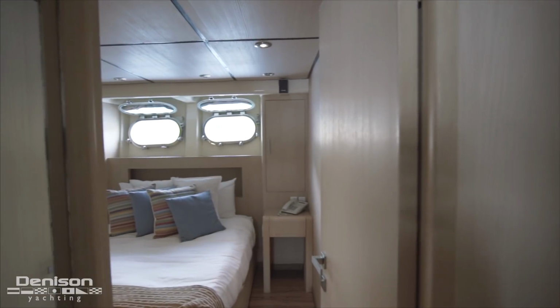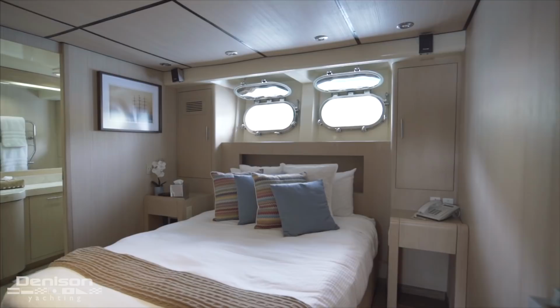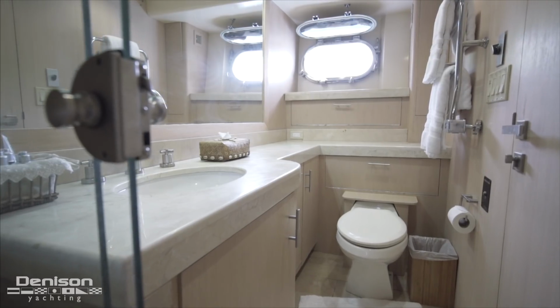Guest quarters are accessed by a stairwell near the galley with 4 accommodations that benefit from whole side windows, plenty of storage, and en-suites with showers.